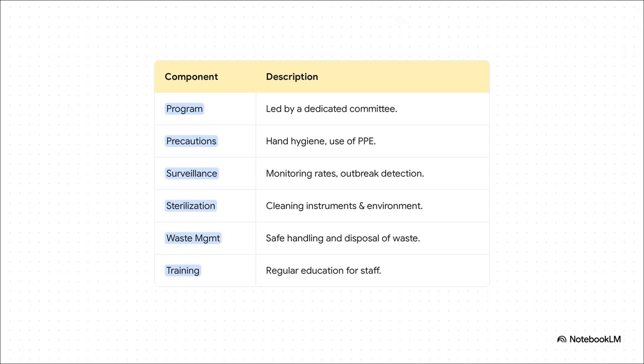Then you've got the really proactive stuff, constant surveillance, which is just a fancy way of saying they're always watching infection rates to catch any outbreaks early. You have hardcore sterilization and disinfection of, well, everything. Super careful waste management, you can imagine why that's important. And finally, you have ongoing staff training, because a plan is only as good as the people carrying it out.